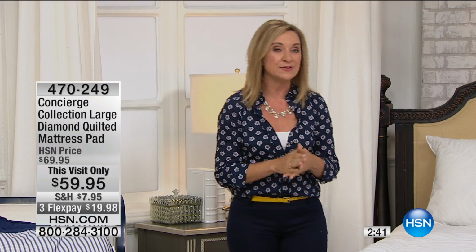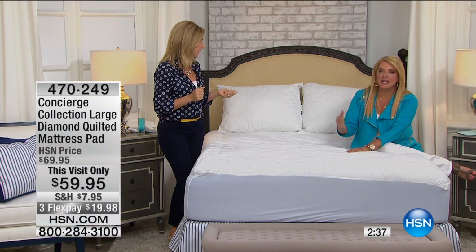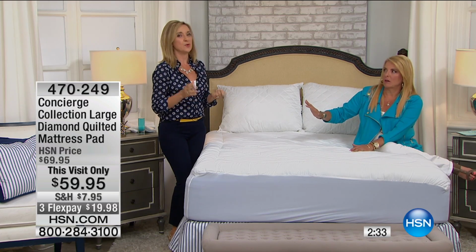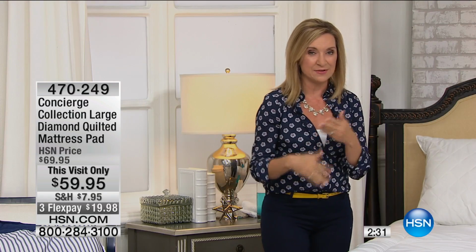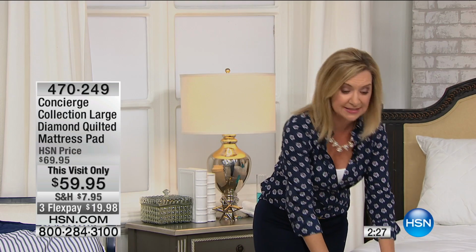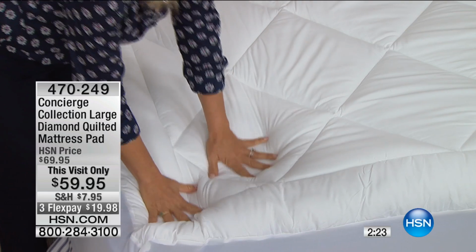Wouldn't it be nice if your mattress, because this ends up being like a topper, is as fresh as your clean sheets? It is. How much do you love getting into clean sheets? Oh my gosh. What I love about mattress pads, I always say it's almost better than clean sheet night, because when you launder these mattress pads, they get so fluffy and lofty, and you put them on the bed.